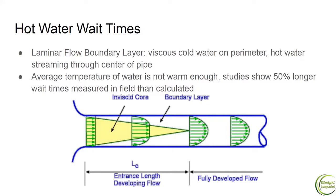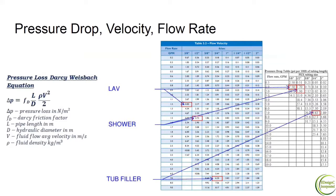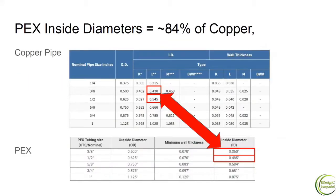So we were considering all of these things, and so we looked into piping the shower and the tub filler separately. So there's an added cost there, but we think that with this mitigation of wait times, it's an acceptable amount of time.